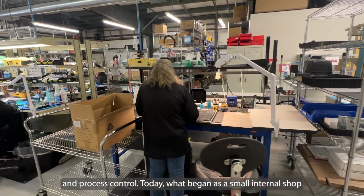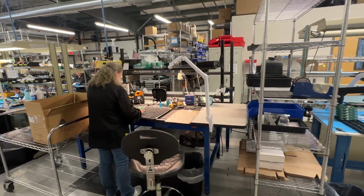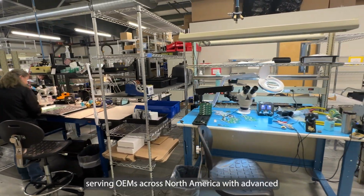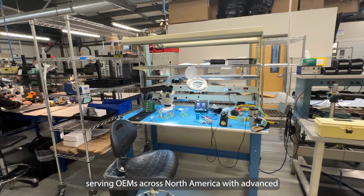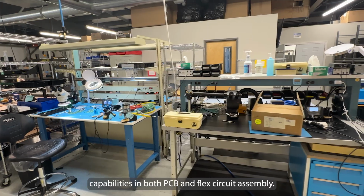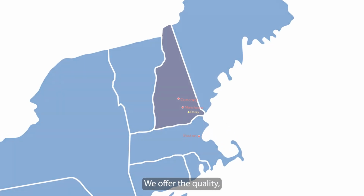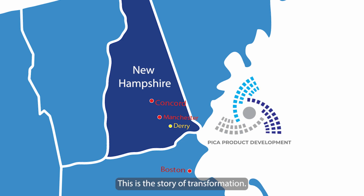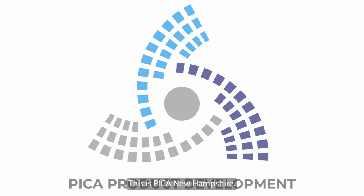Today, what began as a small internal shop is now a modern contract manufacturing facility, serving OEMs across North America with advanced capabilities in both PCB and flex circuit assembly. We offer the quality, flexibility, and responsiveness that PICA is known for. This is the story of transformation. This is PICA New Hampshire.